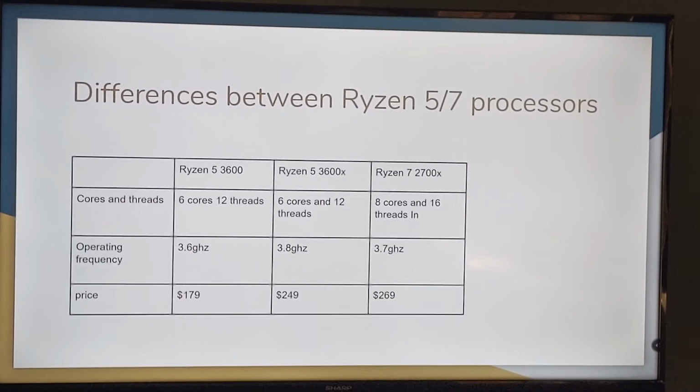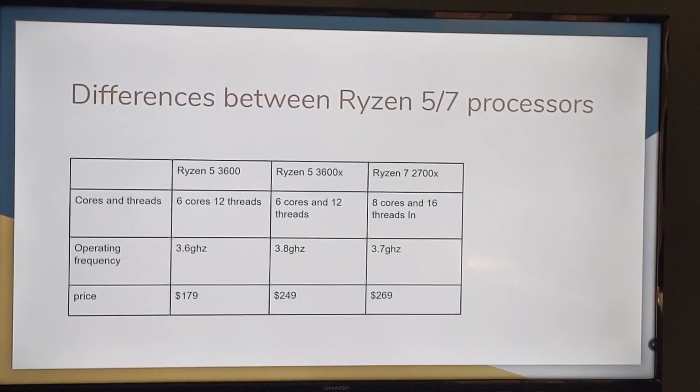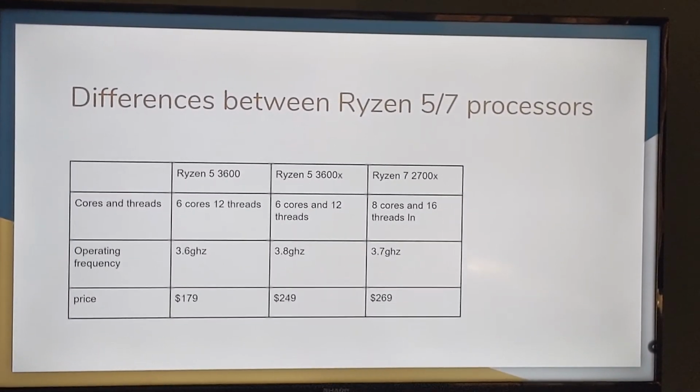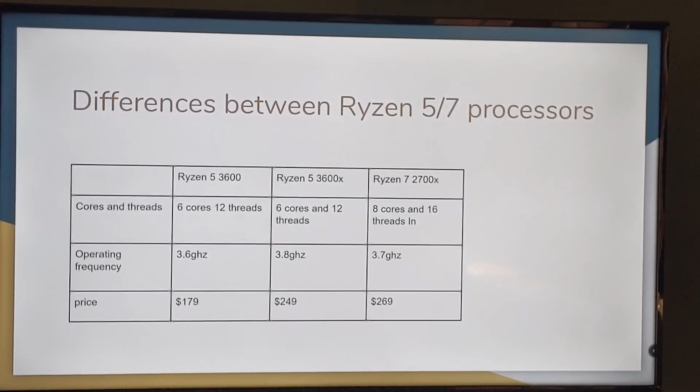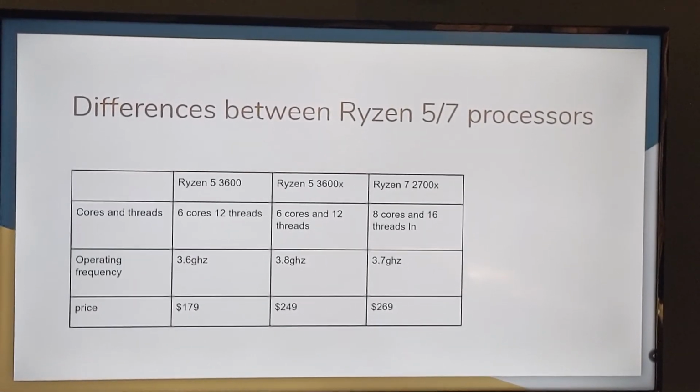This table shows the differences between Ryzen 5 and 7 processors. First thing is cores and threads. So you could think of the cores as lumberjacks. They chop the wood and get it done. And the threads are like the helpers, and they carry the wood to the lumberjack or the cores so that the lumberjack or the core can chop it down.